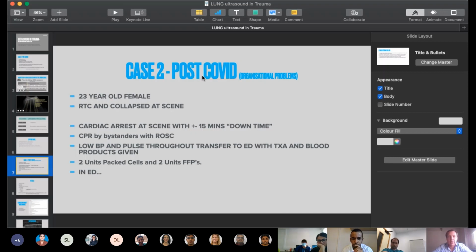So this poor lady had a good trauma protocol, low blood pressure, suspected bleeding, had packed red cells given, had FFP given.